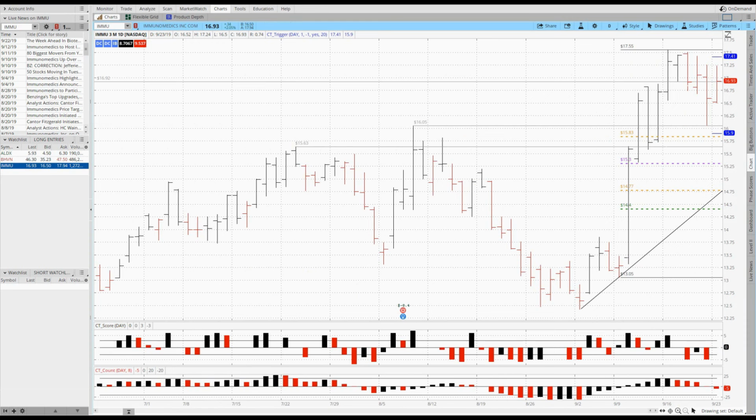With a score of 0 and increasing, the count is now -5 and decreasing. We would still need to see an up trigger to potentially create an accelerated up wave line. The current original up wave line that started on September 3rd has moved up now to around $14.75 or so, give or take a few pennies.